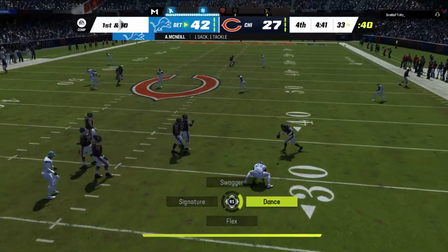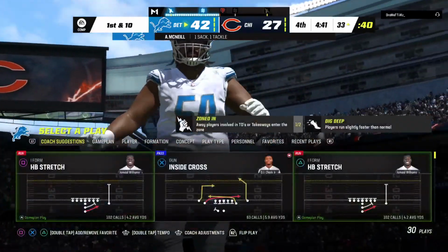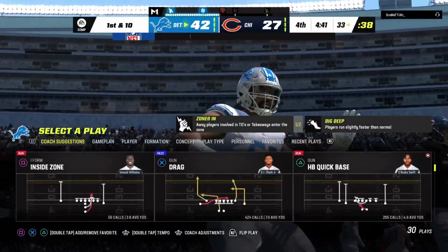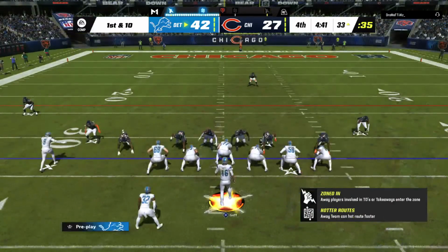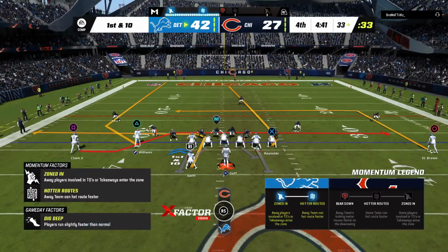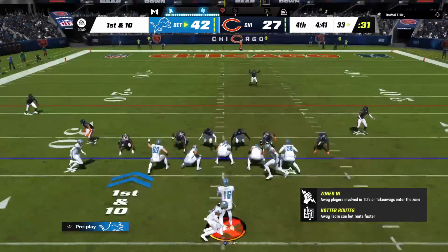And he's brought down. Can't do anything with a football. It's a sack and a turnover on downs. The Bears tried it on 4th down, unable to convert. And the Lions will get the football back in terrific field position.